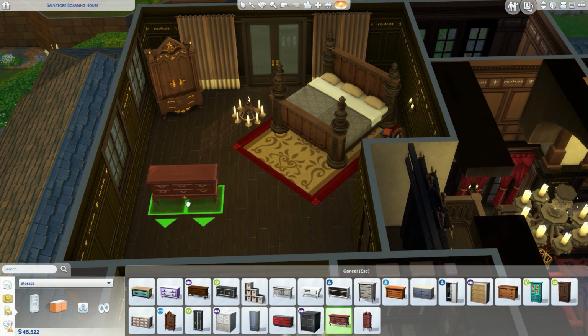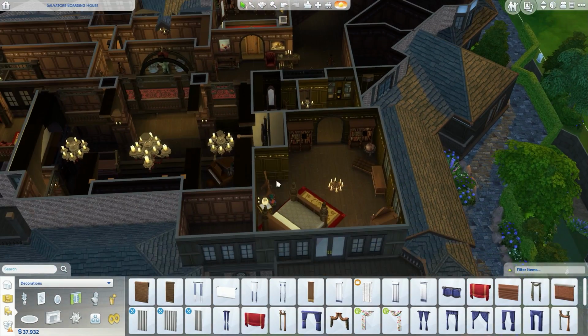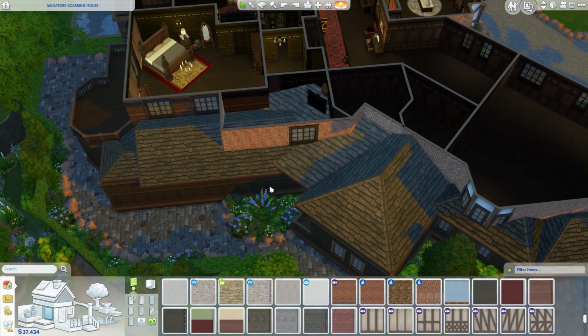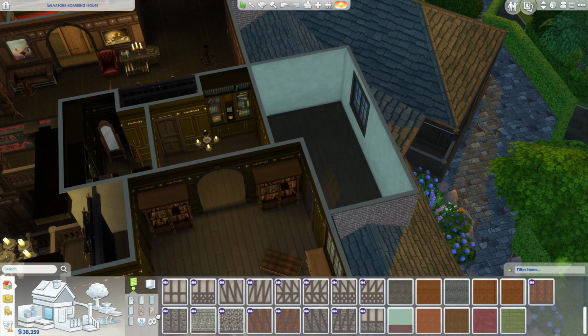I skipped a little bit of the bedroom stuff because it's too much, honestly. You're gonna get bored. Something I did notice about the Salvatore brothers is that they have loads of books in the house. So you'll see me just put in loads of random books everywhere because they both have piles of books in their bedrooms. I don't really read that much, to be honest.